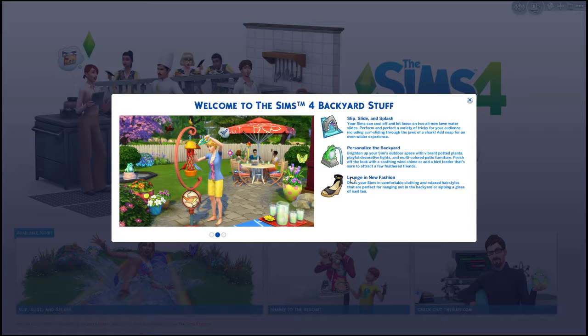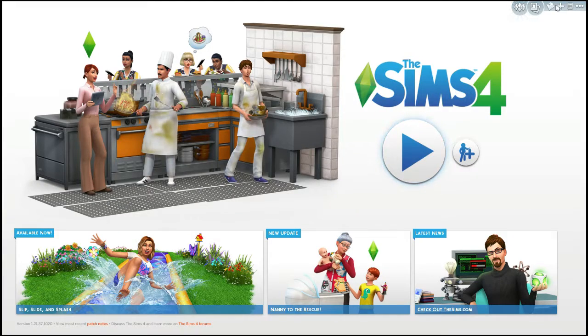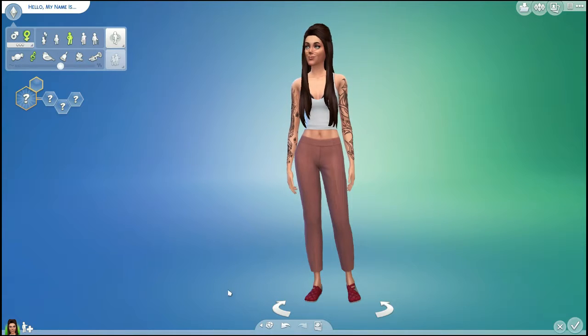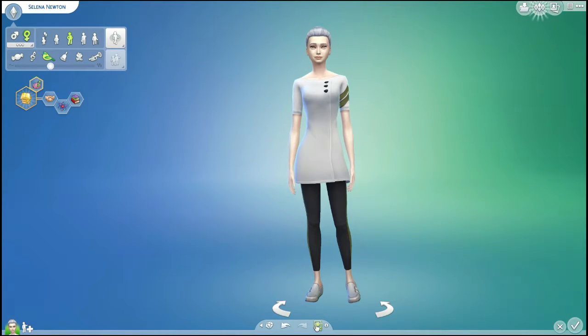Okay, so lounge in new fashion. Dress your Sims in comfortable clothing and relaxed hairstyles that are perfect for hanging out in the backyard or sipping a glass of iced tea. Awesome. So let's go ahead and make a new household and check out some of the create-a-Sim items. We're going to start with the female items. I'm just going to randomize them off the gallery. She's pretty. We'll go with her.